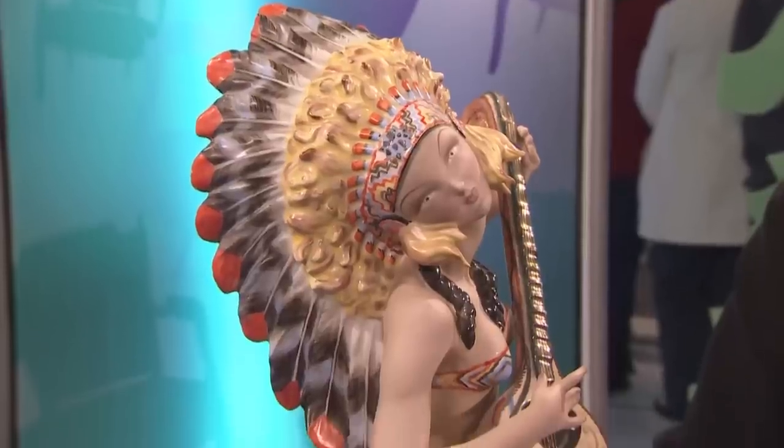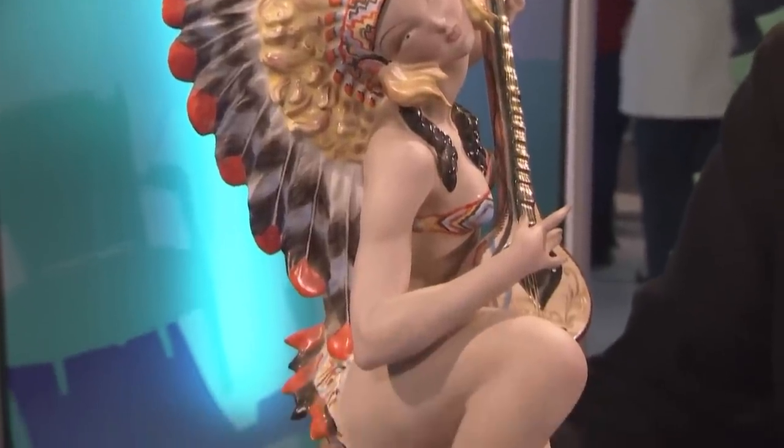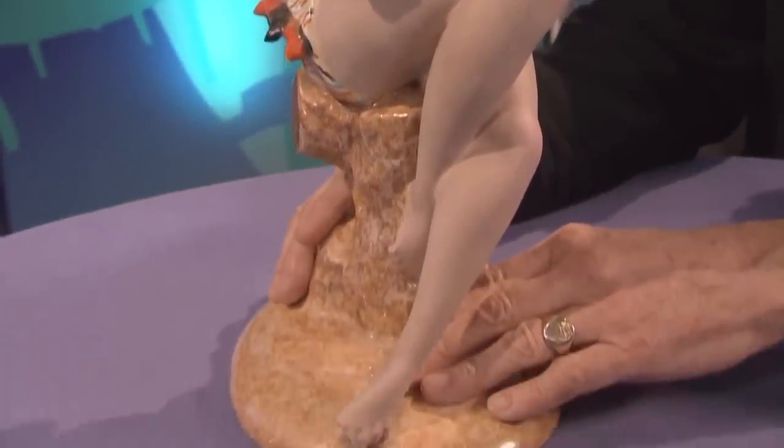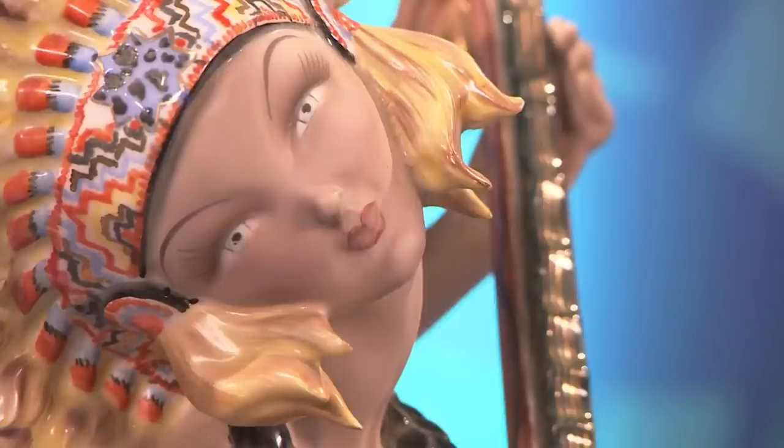Do you know how much you are hoping to get for it? Yeah, we do. You've got a good idea. We've got an idea. Max, a very glamorous figure. As soon as this came through the door, the first initial guess was, of course, the Italian Lenci factory. Absolutely. It has that look. That, of course, is merchandise basically from the 1930s.